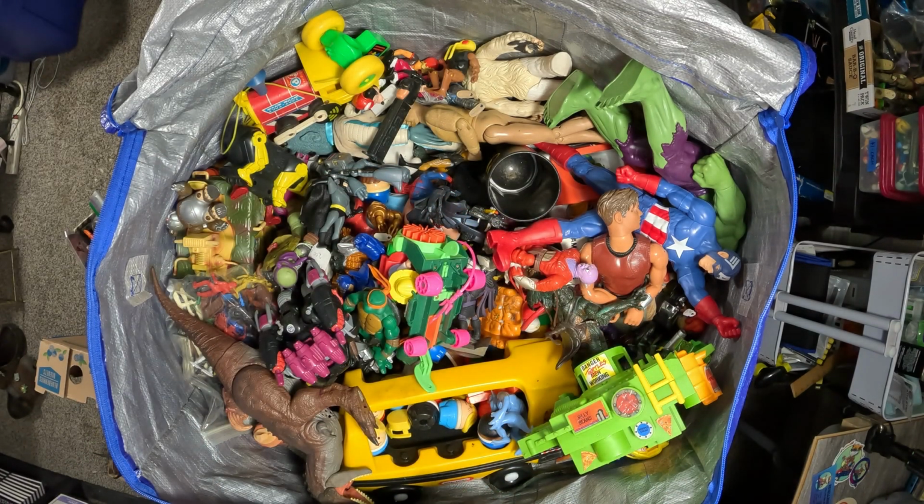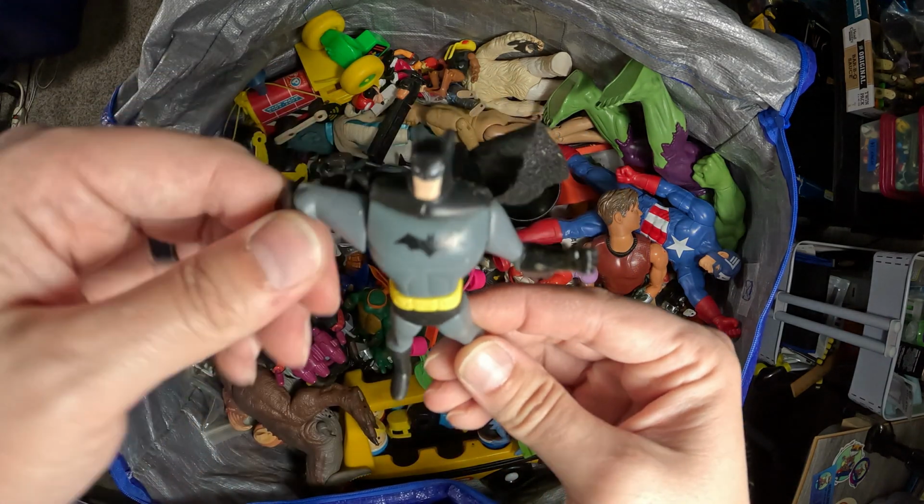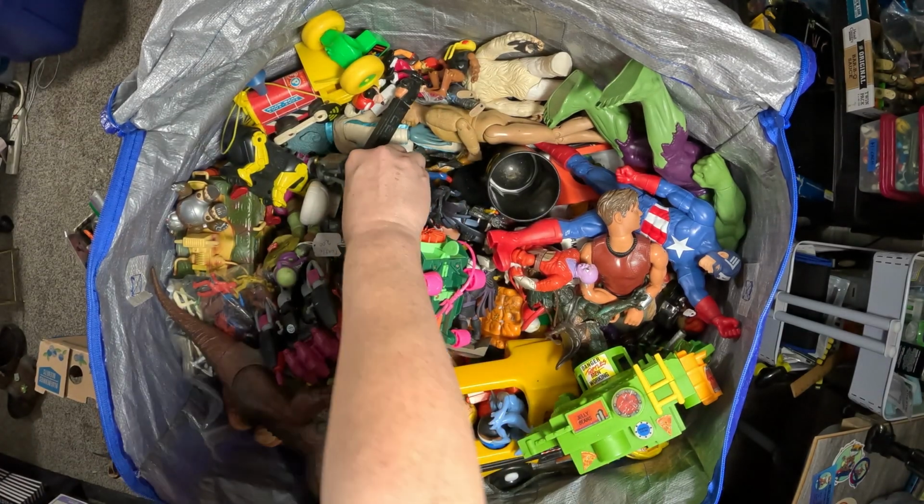I don't know what those dogs are actually. Is it a collie? Used to always call him Lassie. Most kids probably don't even know what Lassie is anymore. Another little Batman. Nothing too special.